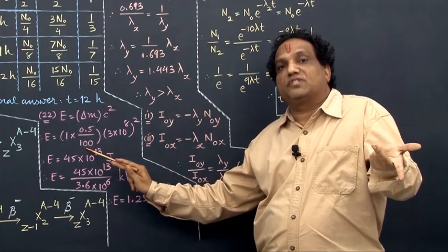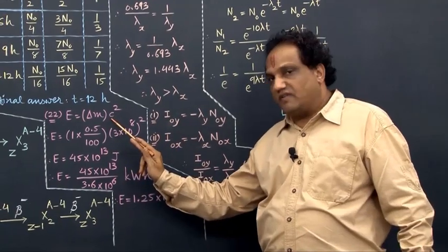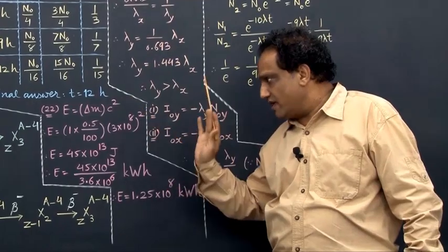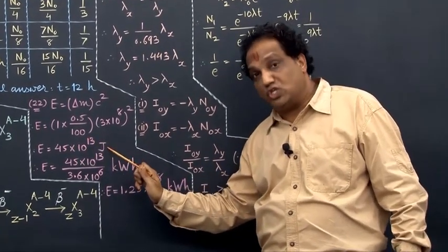How would you find the 0.5 percentage? Multiply by 0.5, divide by 100. What about the velocity of light in vacuum? 3 into 10 raised to 8 meter per second, and it's a square. Now simplify, the answer is 45 into 10 raised to 13 joule.